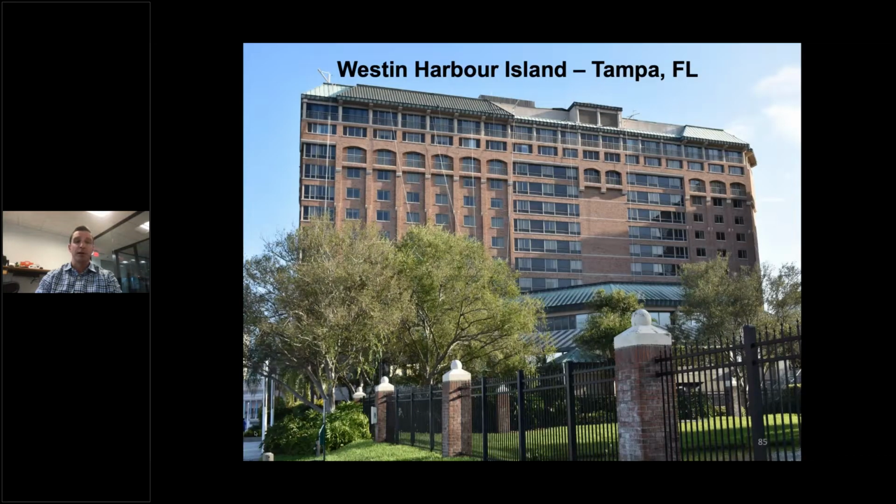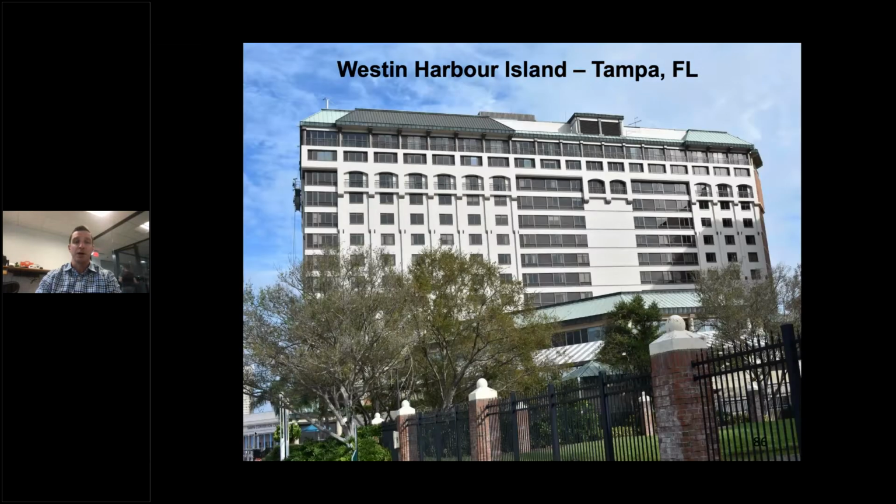So this was a fully occupied or fully operating hotel, if you will. Didn't lose a single room during the process of this entire restoration of the campus. Both all the metal on the windows, balconies, as well as the brick facade was restored using that product system, again, with no disruption to the operations.